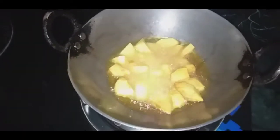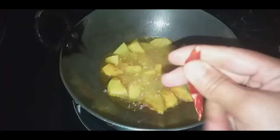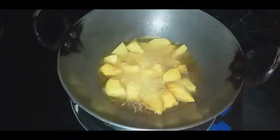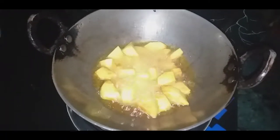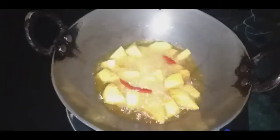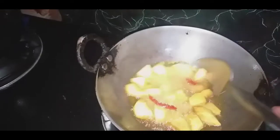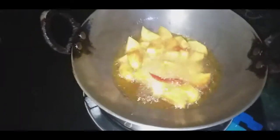I don't have a chili. Just break it, cut it into half. Oops. I will put only one chili because it's spicy and my kids won't eat it. They don't like it too spicy. I myself don't like it too spicy. A little bit spicy is okay, but too much is not good either.